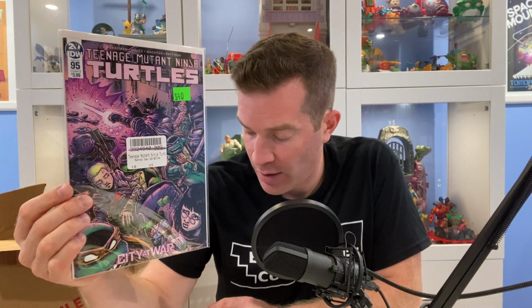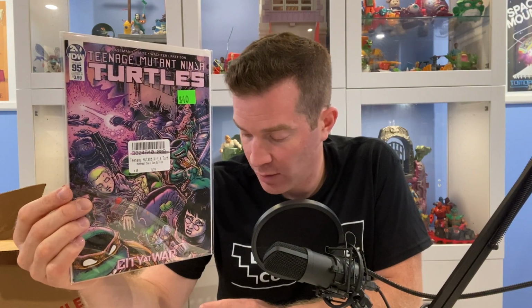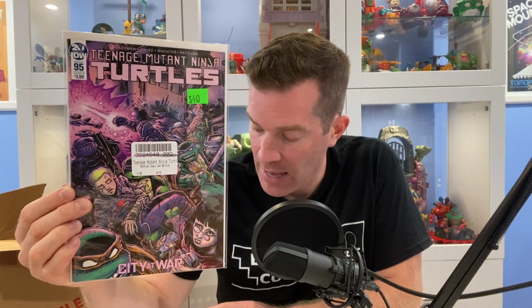I was also able to pick up cover B of TMNT issue 95, and I bought this for $25 as well. It was going for about $140, and now it's currently going for about $160. And in a 9.6, it would have been worth about $95. So if I got it in a 9.6 and I wanted to sell this off to keep cover A, that was a potential profit of about $30.